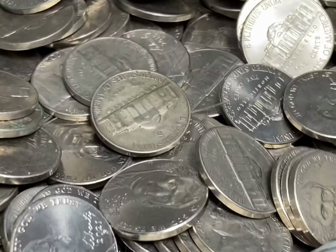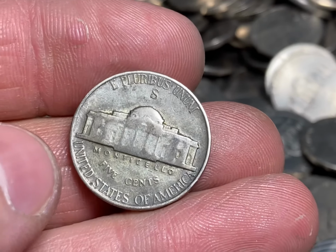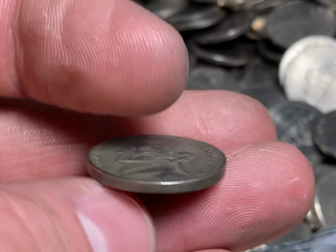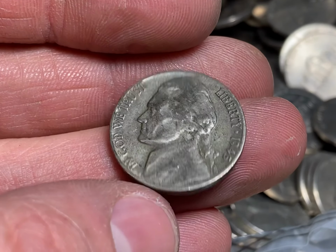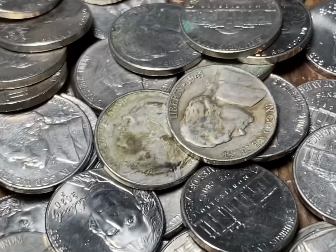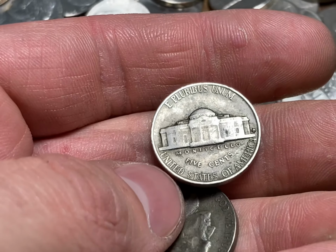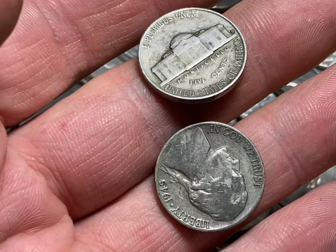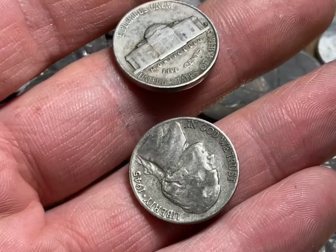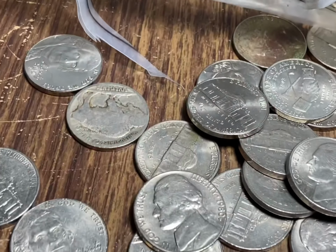Check out what we got here, guys. Another silver. See that S mint mark? This one's actually in pretty good shape, it looks like. Let's see what year we got. 1945 again. Awesome. And as long as I got you guys here, I did see another old one right here. It's going to be a 41 Denver. 2 silvers already. I cannot complain. I don't even think we're close to halfway through, so hopefully we can get 3 or 4 out of here. That would be sweet.